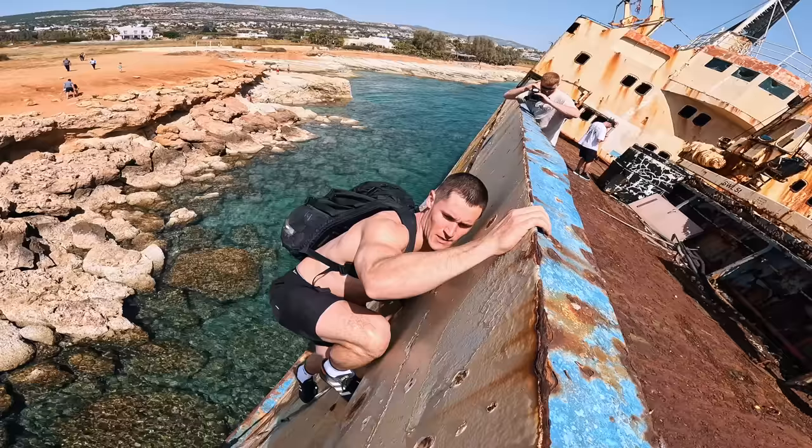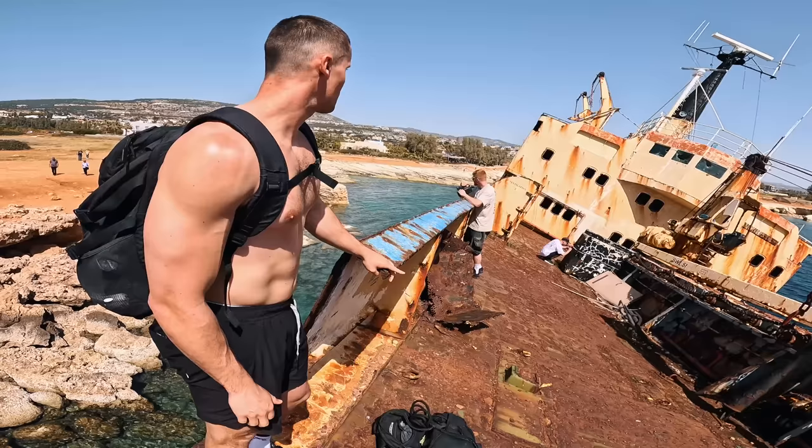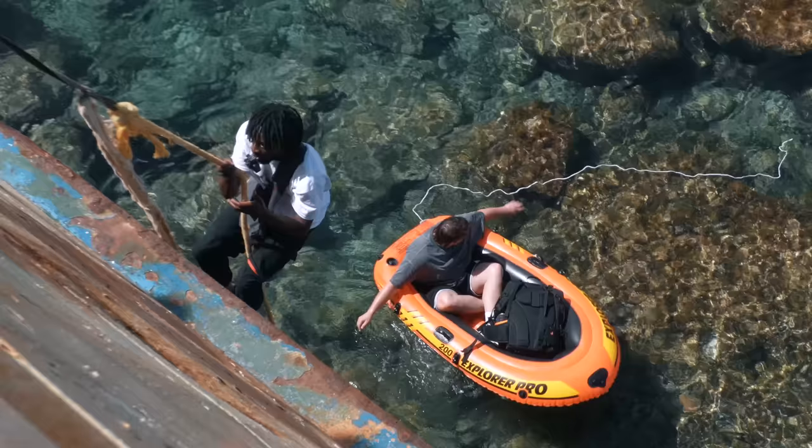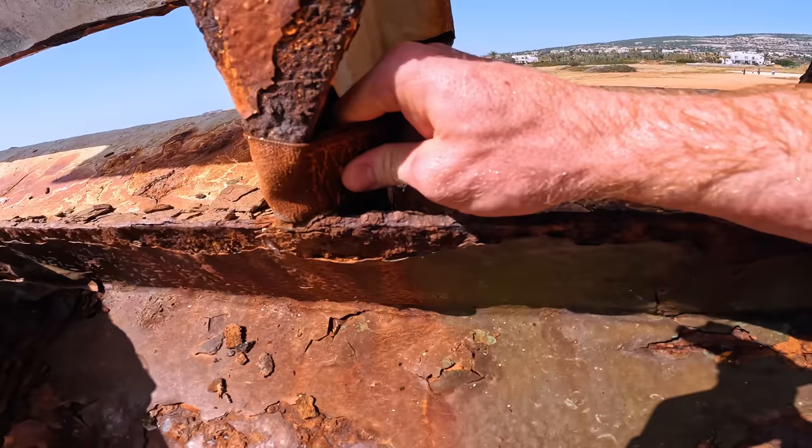Locked in. We're in diagonal world again. I need to recalibrate. A new plane of motion. We are sideways now. Safety team have done a decent number on that.